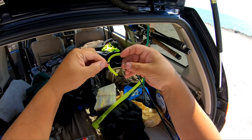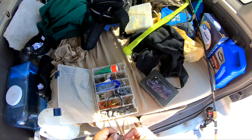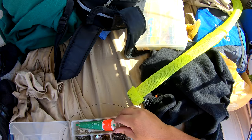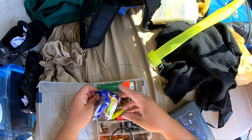but I really think I want to go with a smaller hook than that. I don't think that's gonna be small enough because there's a lot of trash fish out here and I want to catch a whole bunch of fish today. So I'm looking to see if I have any smaller hooks that I can put on there. I know I do, I just got to figure out where I put them at.